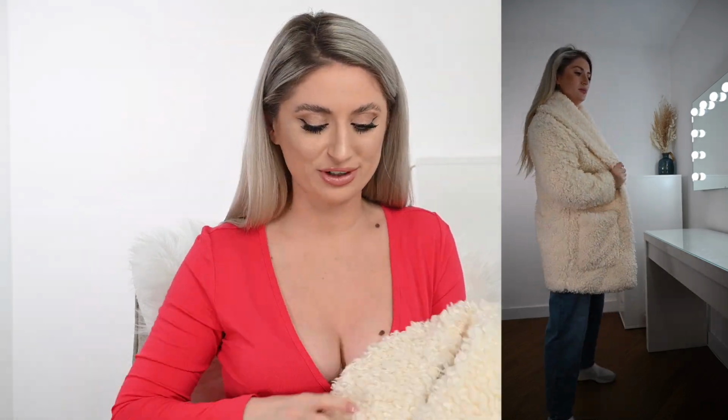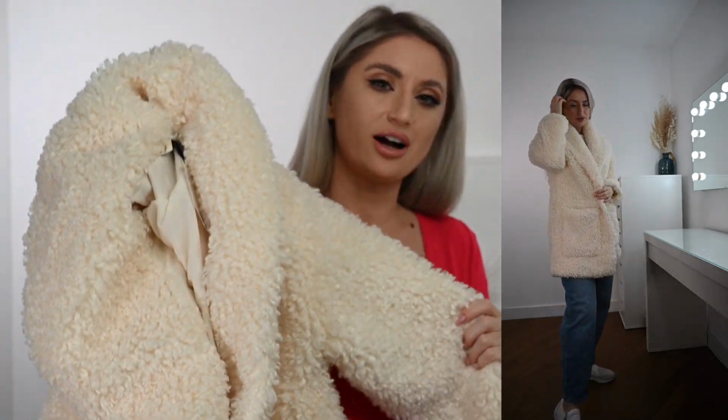The next item is something that my husband would always say looks weird. I don't know if this is the right word, but he will be like, it looks like a sheep. So basically I got this coat, which is a teddy bear coat, and I find it so beautiful. I can't tell you how much I love the material and how it feels. It's super soft, super comfortable. I love the color as well.